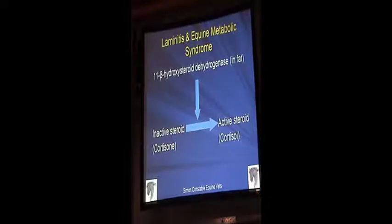You don't have to remember this, but if you do, you'll impress your lecturers at college, or whoever you're passing an exam with. But this 11-beta hydroxysteroid dehydrogenase is an enzyme which is released by a type of white blood cell called a macrophage in fat, which is not general fat, it's the fat around the intestines. It's what's called omental fat or mesenteric fat. And this is the problem: with insulin resistance, with secondary metabolic syndrome, you get an increased likelihood of this fat occurring. And I think of it in my own mind in a simple way.